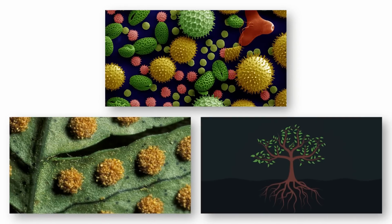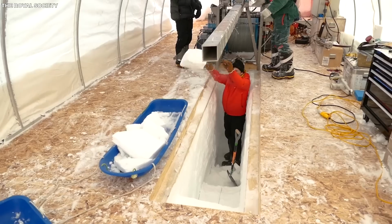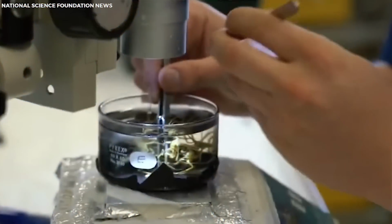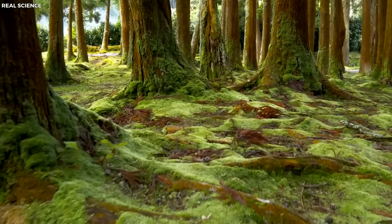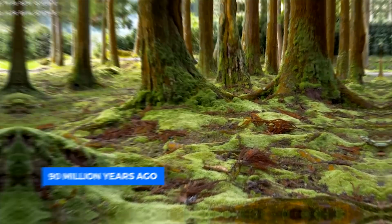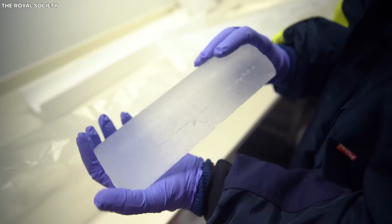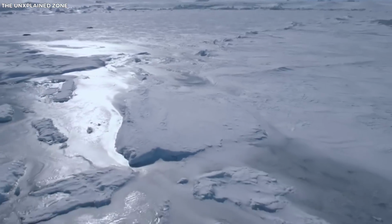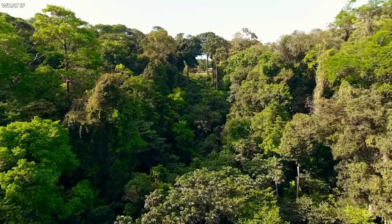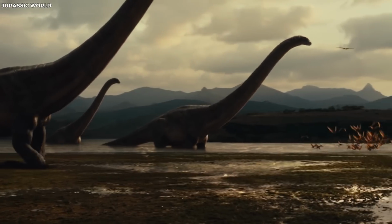After performing CT scans on the samples, they were amazed to find pollen, spores, and even intact plant root systems buried deep in the sediment. These tantalizing clues point to the existence of a vibrant rainforest ecosystem around 90 million years ago. At that time, Antarctica was not the barren polar desert we know today. The research provides concrete evidence that Antarctica once harbored a swampy tropical paradise alive with flora and fauna. Imagine what creatures might have roamed there when dinosaurs walked the Earth.